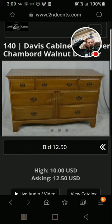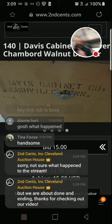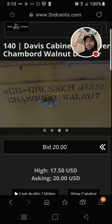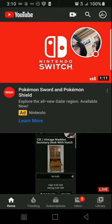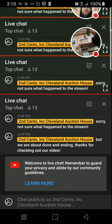Lot 140. Davis cabinet, seven drawer, walnut dresser. I got 12.5, 15. Another go now, 15, 17.5. Now 25, fair warning. 20 on the floor now, 25, fair warning. Last time I call now, 20, now 25. So $20 right here, 76, 20 bucks.